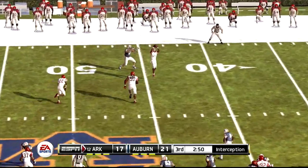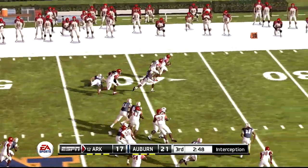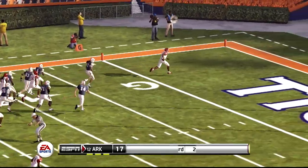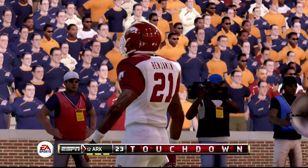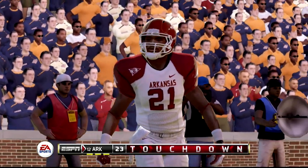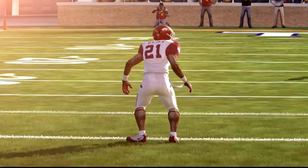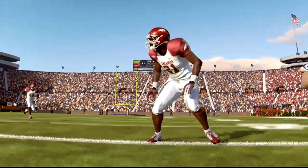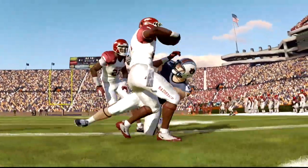Tries to fit it in there, and it'll be intercepted. Inside the 30 to the 10. Touchdown! Huge play. Just an enormous play by this defense. Capitalizing on the offense's mistake and returning it for a touchdown. They've given their team the lead and really made their mark on this game.